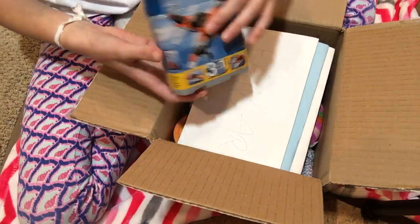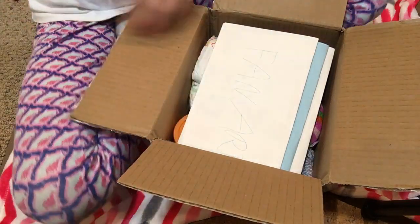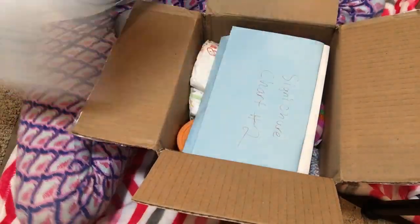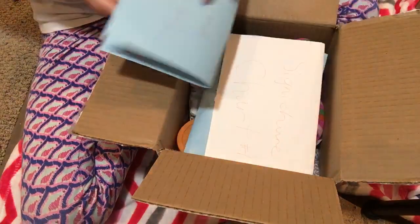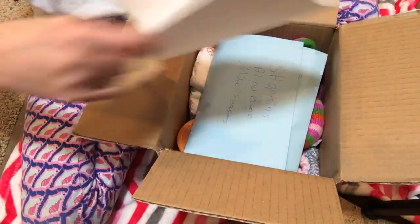So I'm guessing this is for Joseph. So that's really cool to do. I'll put that up for him. All right, this is fan art. So cute. Thank you. And I'm holding a vlog camera. Signature chart. Oh, she wants a signature from all the babies. That's so cute. Signature. Oh, this is from me.